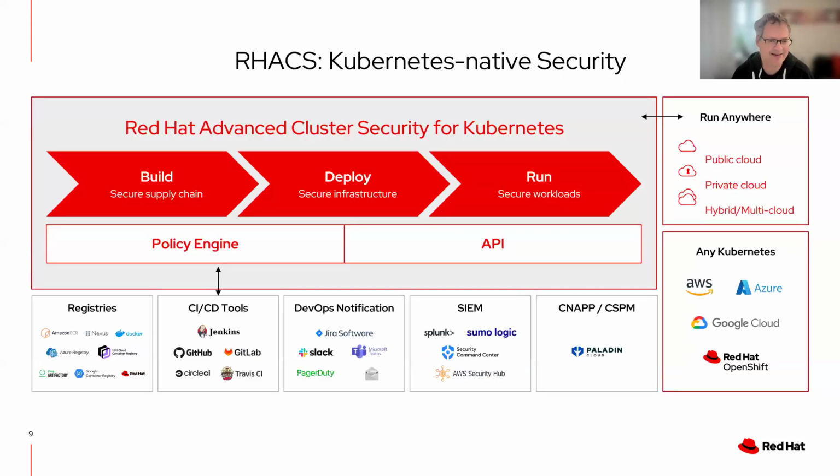Again, a little bit more information. Again, the 3 stages: build, deploy, and runtime. Securing the supply chain for vulnerabilities and also for other issues. Deploy time, and not allowing things to be deployed with security risks. And runtime, finding issues in communication, and also, for example, if a container tries to run a specific command in runtime, we can block it, we can notify the user, and allow you to handle this risk.